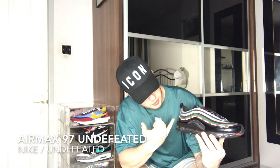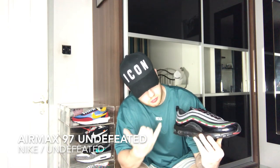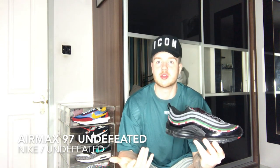Another shoe that made it into my collection was a shoe that's so hyped in the UK, and it just stands out. It's got that Gucci print almost on it. It's the Air Max 97 Undefeated in black. So obviously you've got the black, red and the green on the shoe, which gives it that Gucci look, which Gucci at the moment is the most hype brand about.